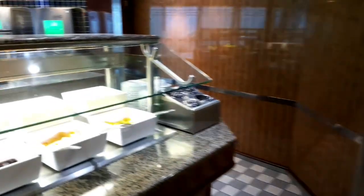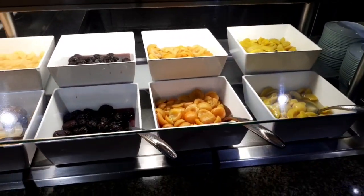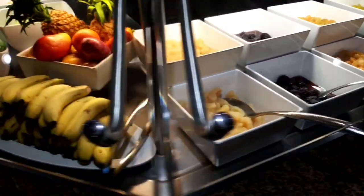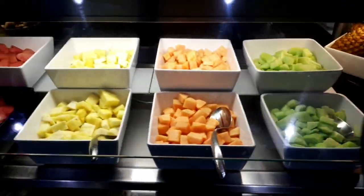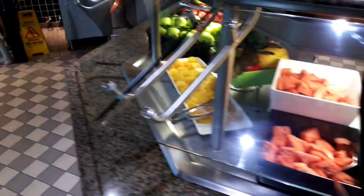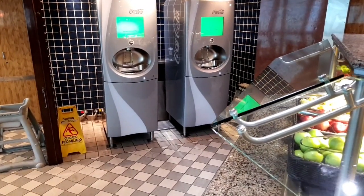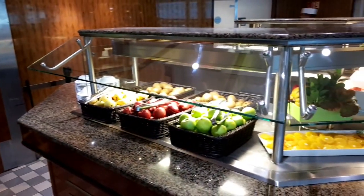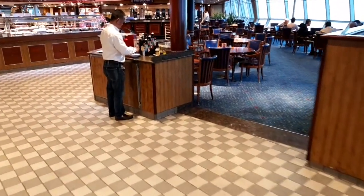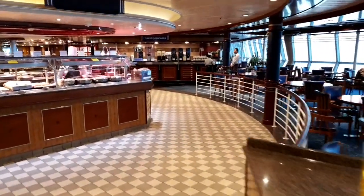And again, more fresh fruit, some tinned fruits and some fresh fruits, and various sorts of mango and watermelon and fresh fruits as well. Also, we have the ice station there where you can get yourself a nice drink. You can get yourself a nice cold drink from there if you'd like it, and fresh fruit. And there we are. So that's the Windjammer restaurant. I think I've pretty much covered off everything we want to.